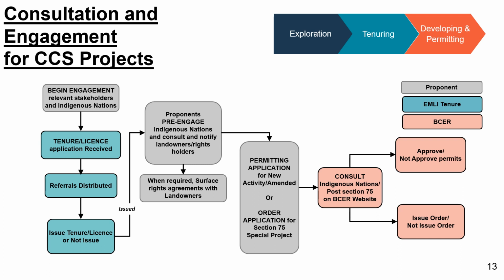An application to develop and operate a storage reservoir through a Section 75 special project order also triggers a notice on the BCER website. This notice is to receive any feedback from the area's subsurface tenure stakeholders. All consultation and feedback is considered in the decision to issue a permit or order, or not to. We'll get into details of considerations for special project orders in a further slide.